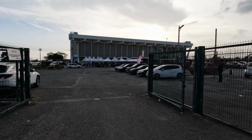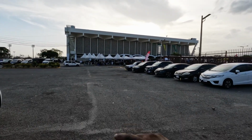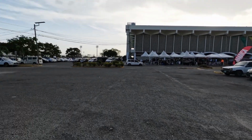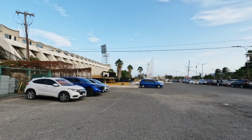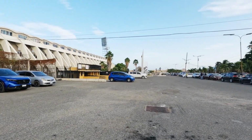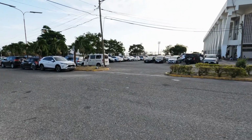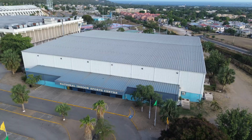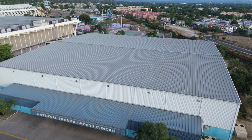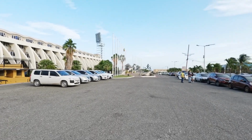So as we can see, it seems like there are things happening. As I said, there's an anime conference going on on the outside. Food vendors and so on are here. Over there, that's the grandstand section of the National Stadium. And just beyond that area is where you'd find the netball courts, and further behind is where we find the National Indoor Sporting Facility.